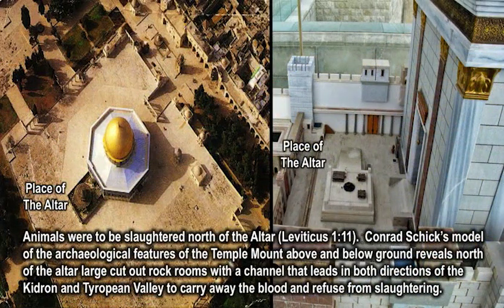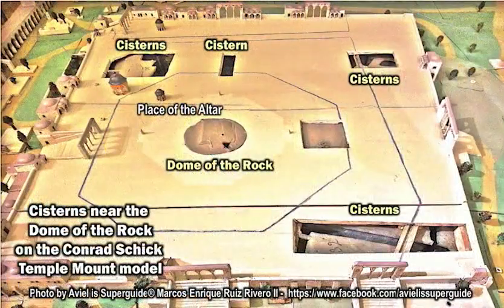We have also, from a model by Conrad Schick, we know where the cisterns are located right beneath the platform of the Temple Mount. His model shows these features and shows that there were rock-cut rooms with a channel that leads in both directions to the Kidron and the Tyropoeon Valley to carry blood and refuse from slaughtering. And here are pictures from the model. I worked very hard to get these. These are not available to the public. He made this model in the 1800s. It's now at Christ Church near Jaffa Gate, but it had to be taken apart. This was only photographed when you took away the buildings on top.